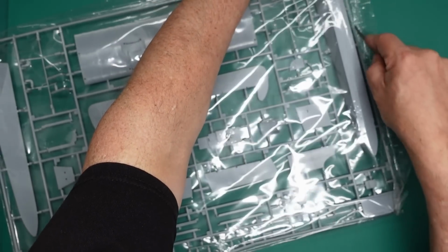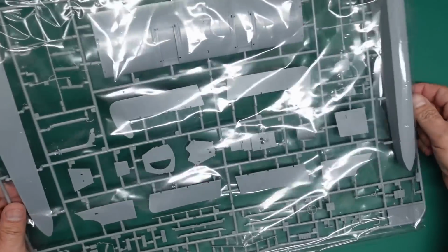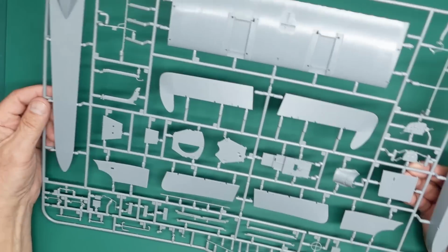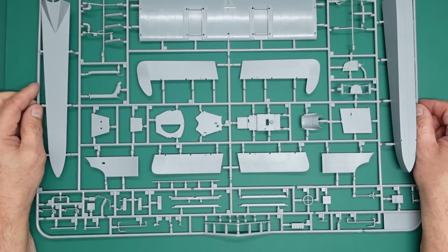I'm sure Hannants will sort me out anyway. If there's any issues, as I say, they are good as gold. They're a very good supplier, Hannants. They don't always have the best prices, but they have great packaging, great service, quick delivery, really, really good. And a fantastic range of stuff.